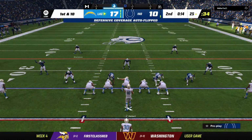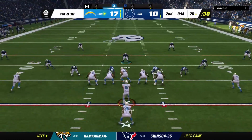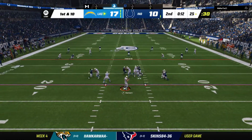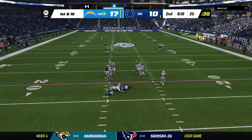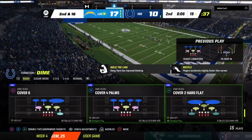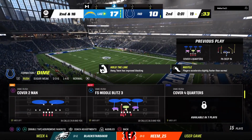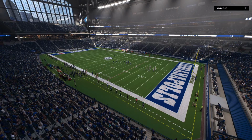The Charger drive about to get going. And with time quickly fading here in the second quarter, not sure how aggressively, offensively they want to play this. I think we'll find out just how much they trust their guys in this situation if they decide to take a shot. Quiddy Pay getting in there and burying him behind the line.